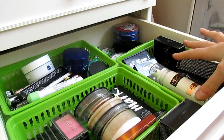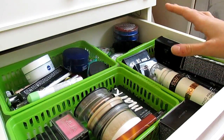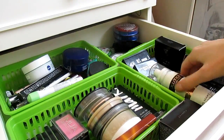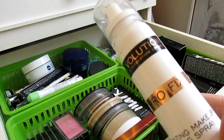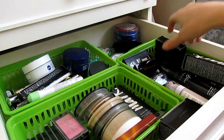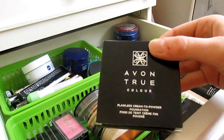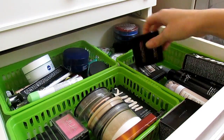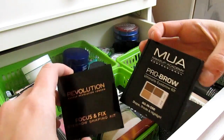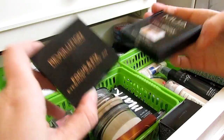And finally, for this drawer, in this one, I keep all of my foundations, my fixing sprays, my eyebrow kits, and my concealers. So I have the Makeup Revolution fixing spray, the Avon Cream to Powder Foundation. I'm in the shade Ivory. My Makeup Revolution eyebrow kits and the MUA Pro Brow. I'm trying to use this one up before I start using this one.